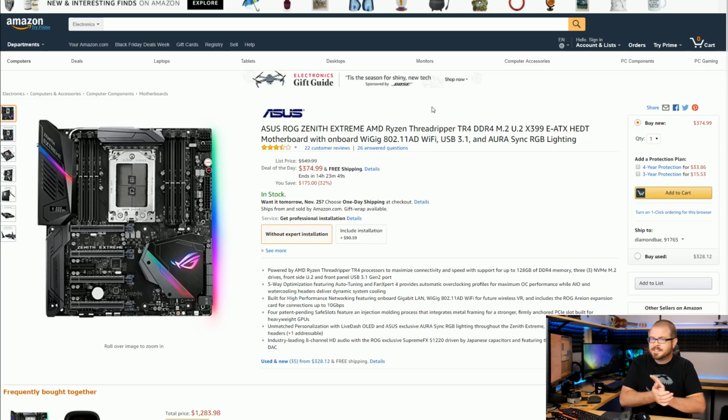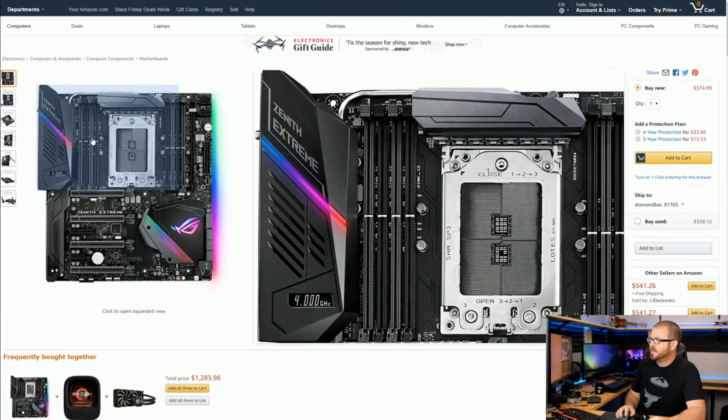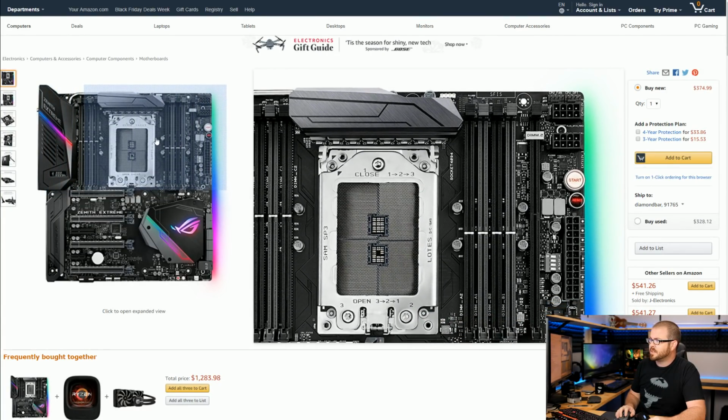All right, X399. Very expensive motherboards. Even right now on Black Friday, there's none that I could find that were below $330 to $340. So if you're already going to spend $330 or $340 on an X399 motherboard, then why not just get the best one, or at least one of the best ones, the ROG Zenith Extreme. The crazy overbuilt one that has all sorts of high-end overclocking features.